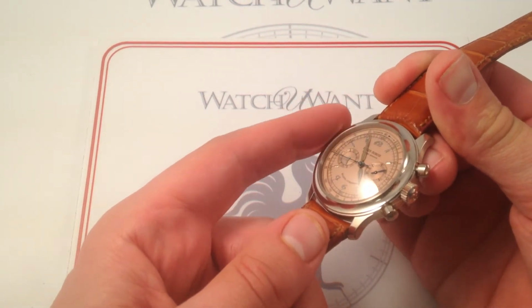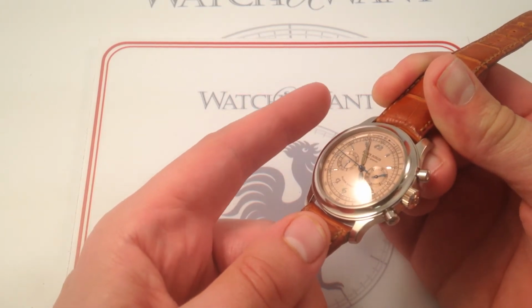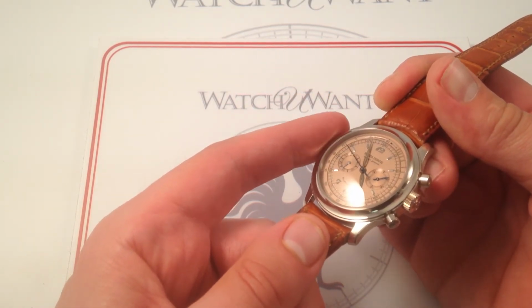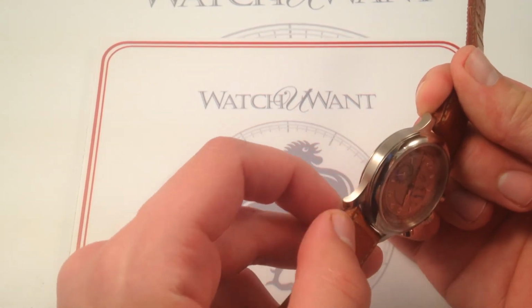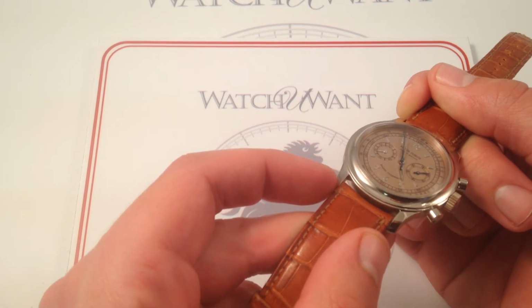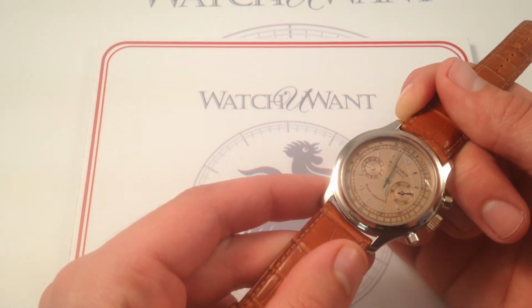This one is elegantly sized, perfect really, for a modern men's complication at 40 millimeters, very thin, beautifully proportioned with long, delicate, compound curvature lugs. This is the traditional picture of elegance.